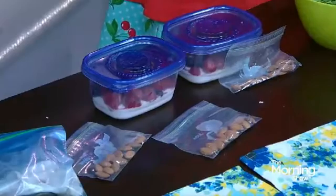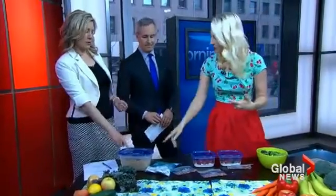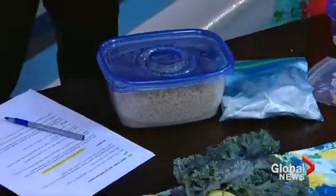Also, batch cooking is really great. On the weekend when you have some time, I do a big batch of quinoa, and I can just throw it into stir fries or whatever it is I'm making. How long is this going to last? Probably about 3 days, 3 or 4 days, especially if you keep it in a sealed container in the fridge.